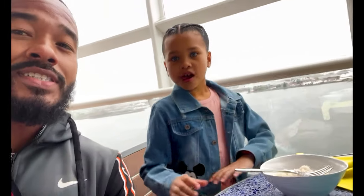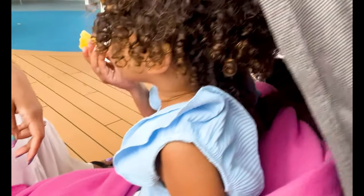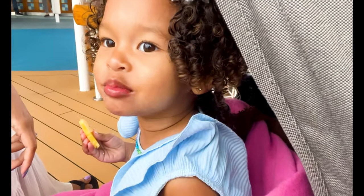Alright, you guys, so we're sailing now. The boat is moving. And we're eating. And of course we're eating, so we had to do a pit stop first. Everybody's eating. Mommy's eating fruit. Look at the healthy one. Look at Narpy. Harper, say hi. Hi. Alright, starting the trip. Let's go.